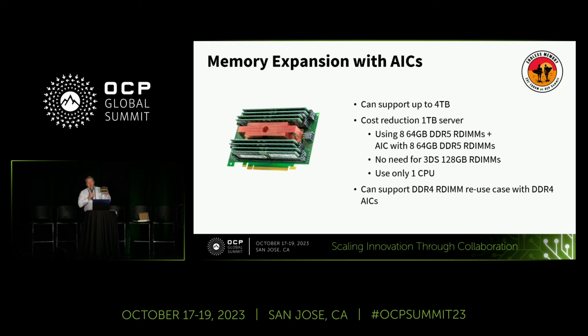But ideally, the TCO value of this is not using that much memory, but rather using 64 gigabyte RDIMMs, avoiding the use of 3DS components because of the high cost. So you're using essentially 8 64 gig RDIMMs in this, and then 8 64 gig RDIMMs on your main board. So you get to a 1 terabyte system with the CXL enablement. You can also avoid the use of a second CPU in cases where you need a 1 terabyte system.